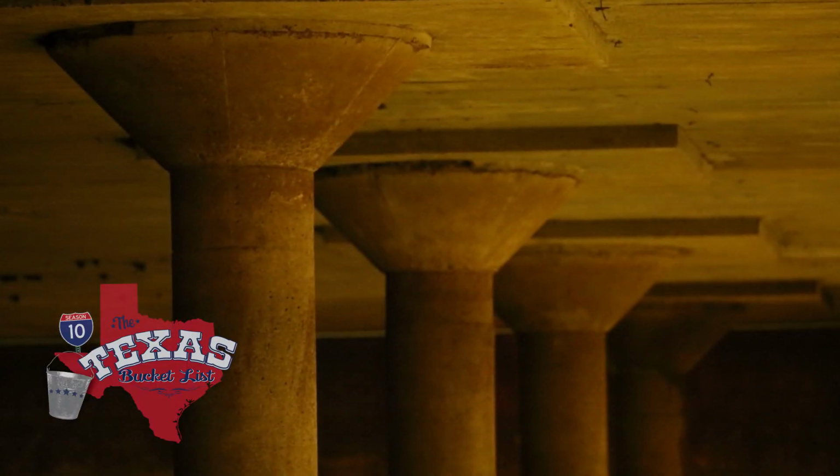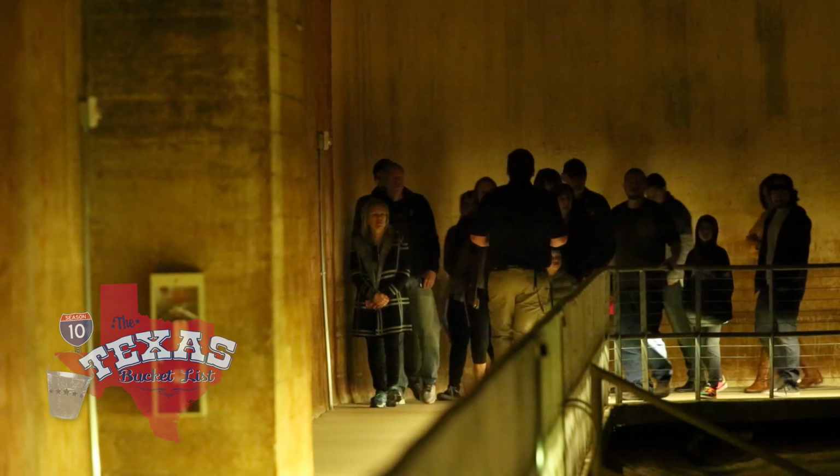The echo is intense. It's amazing. Some think it's a bit spooky. Others side with the serene solitude. Either way, getting to see this sunken site is well worth a stop on the Texas bucket list.